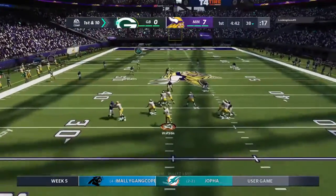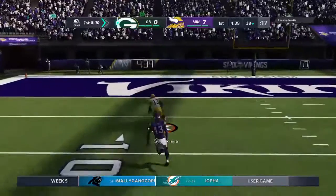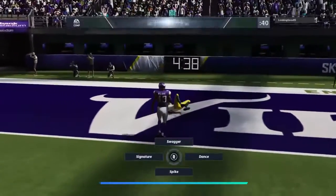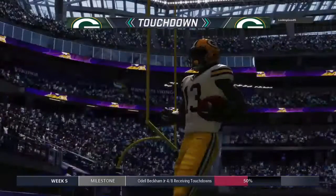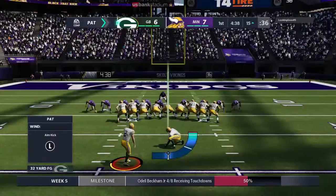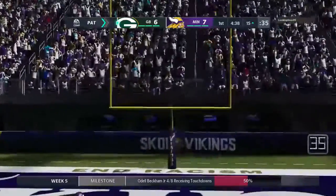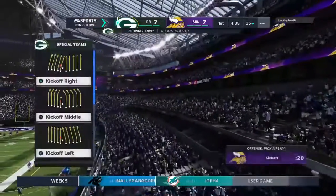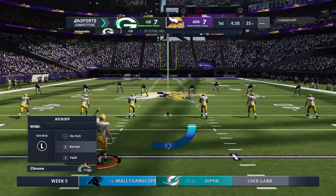A shotgun snap for Watson. They'll let it go deep, and that's caught inside the 30. Touchdown, Packers. Number 13. Odell Beckham, his 4th touchdown on the year. And the Packers are within an extra point of tying this thing up. It's good, and we're all tied at 7 apiece. That ties the game at 7.